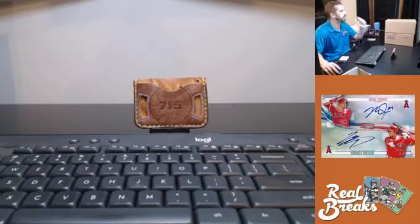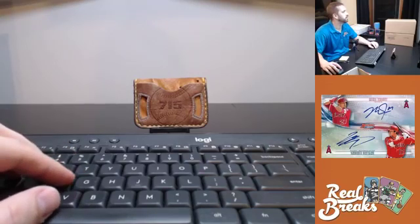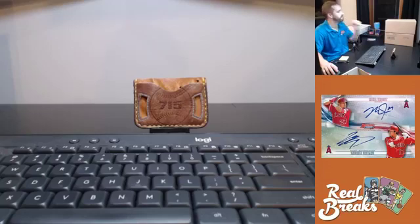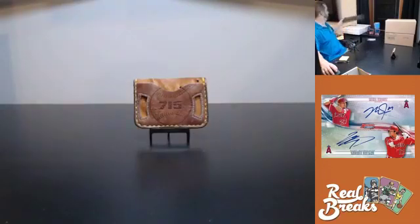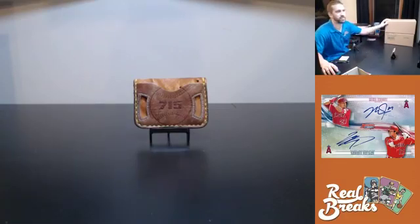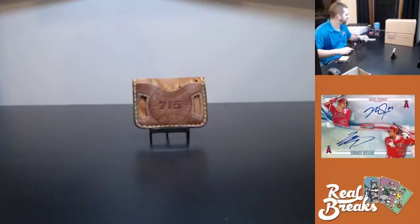Bowman's Best number 53, Random Divisions. What's up, Dan? What's up, Bill? All right, I need somebody to pick our case, top or bottom. Are we doing top or bottom tonight for our final break of the evening?